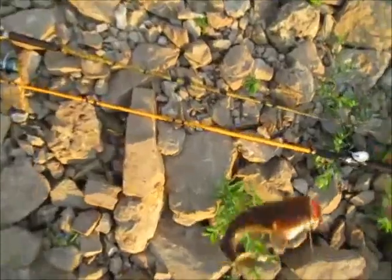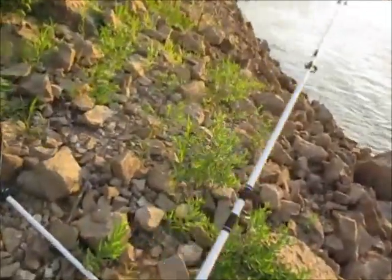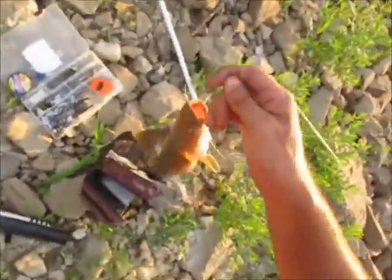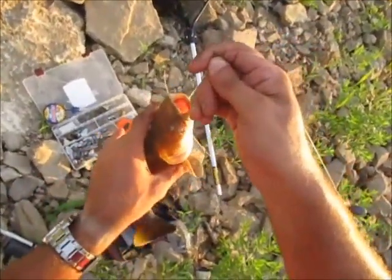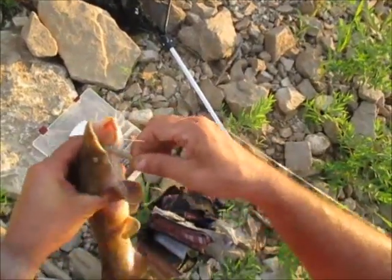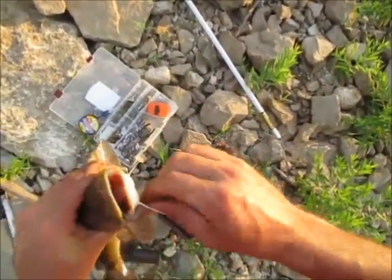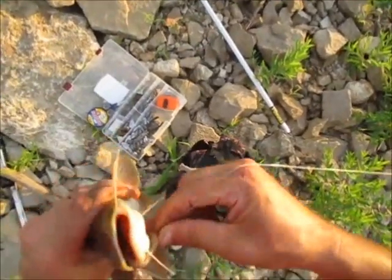Tiny blue cat before this, and then I got another flathead. We have caught 6 flatheads today and 3 blues, all under a pound. Most of them under a half a pound. I don't know. The fish are biting good, we're just getting dinks. This is a baby flathead. That's the only ones we can seem to get, the small ones.